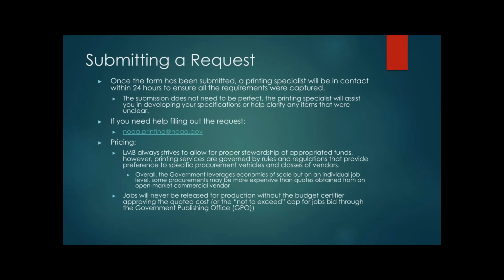In terms of pricing, we are always on your side in terms of being good stewards of appropriated funds. The caveat to that is printing services are governed by a set of regulations issued by the Joint Committee on Printing that provide us specific procurement vehicles that we're allowed to use for jobs. So overall, the government leverages economies of scale, meaning for the entire government and even NOAA really, you're going to get more economic options for printing.